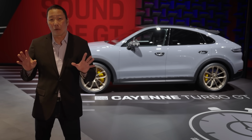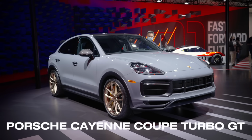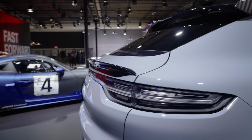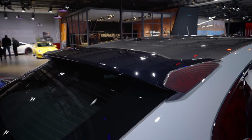The Cayenne's core lineup hasn't changed, but there's a new Turbo GT variant available for the so-called Cayenne Coupe. You know, the Cayenne with the swoopy roofline. It boosts the output of the 4-liter V8 to 631 horsepower, 90 more than the standard turbo.